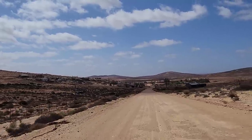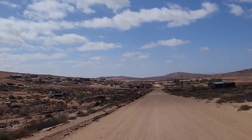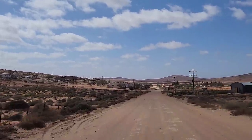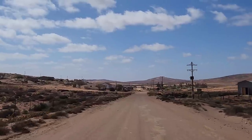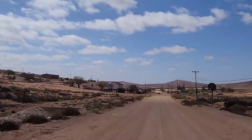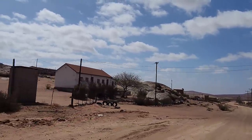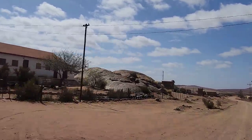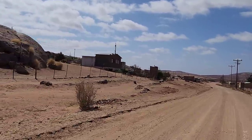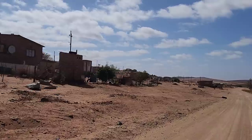So I presume this is Soebatsfontein. It must be. It's virtually the only town we saw. Yeah, and I still haven't seen anything about the national park. How is that possible though? Oh, can't get it. Soebatsfontein. They have two big boulders in the garden. I saw that.